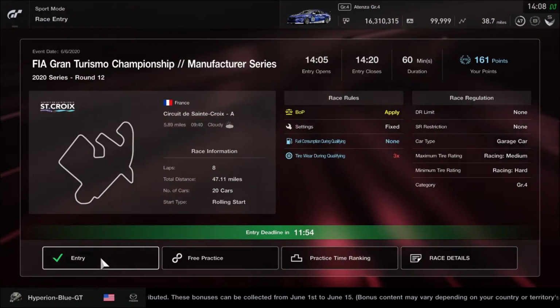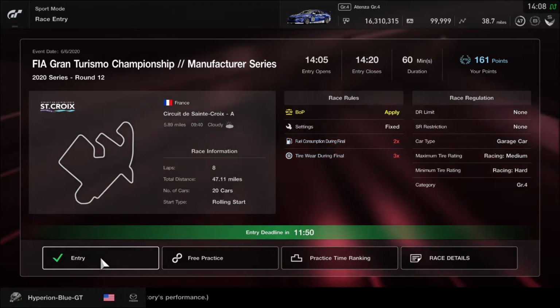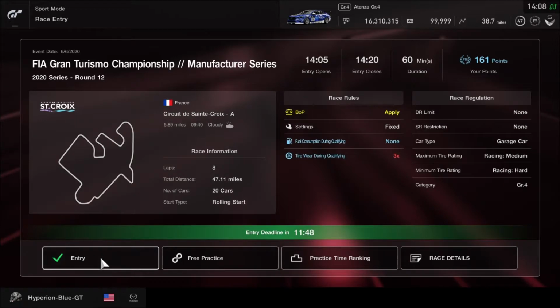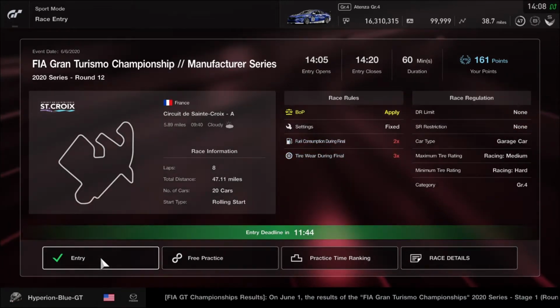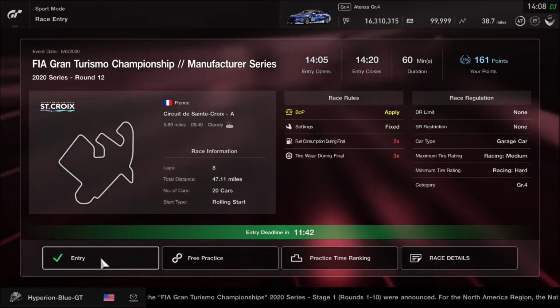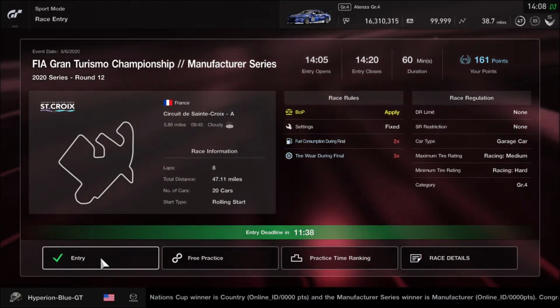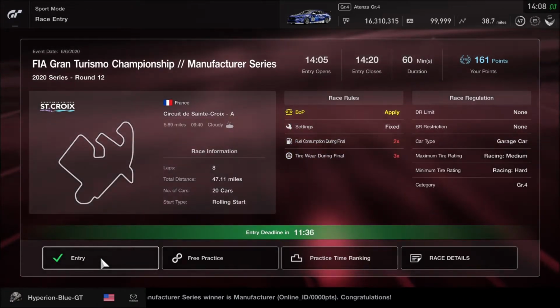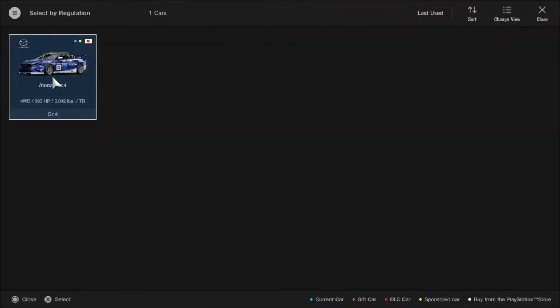This is Hyperion-Blue-GT. It's time to get ready for round 12 in the 2020 Manufacturer Series on Gran Turismo Sport. We are racing at Circuit de Sainte-Croix for 8 laps, in the Group 4 category today. This may have a required tire rating, and we'll be choosing the Racing Hard compound tires. So make sure to check the race details before we get started.